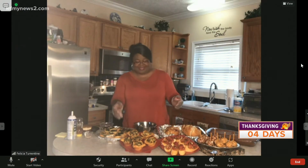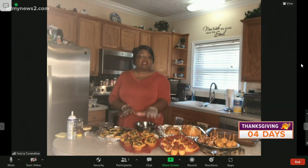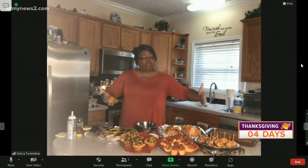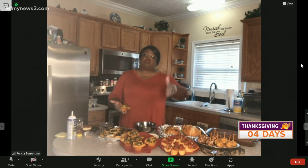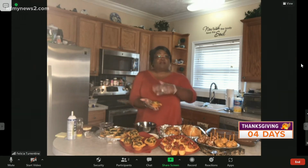Moving on, we've got these spinach and sausage little turnovers, little pops. All I did, I got crescent roll dough, and you can either get the one that's the big sheet or the sliced one. If you get the one that's sliced, just squeeze those pieces back together and then cut it in the shape of a perfect little square.